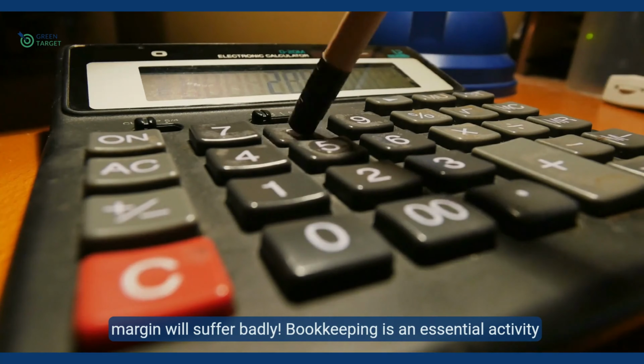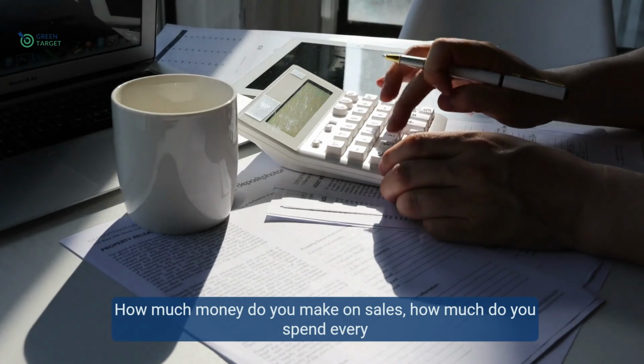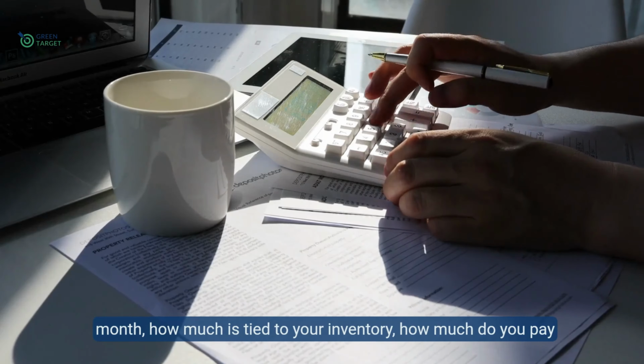Bookkeeping is an essential activity to keep track of your business numbers. How much money do you make on sales? How much do you spend every month? How much is tied to your inventory? How much do you pay to your people? And how much are you paying yourself?